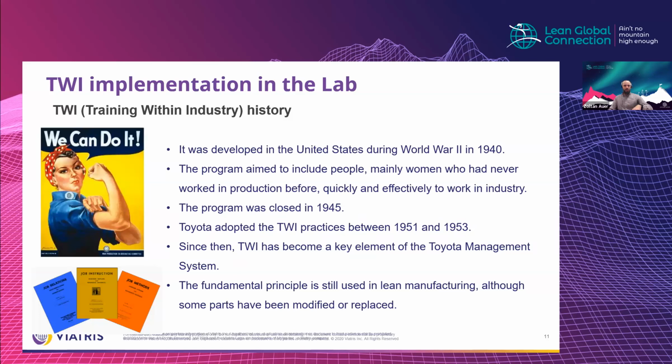The TWI program consists of 3 parts. The first one is job relations, which provides practical experience for leaders on how to improve team performance and collaboration. The second one is job methods, which assists workplace leaders in simplifying and improving the execution of the task. And the best known is job instruction, which is widely used nowadays and provides leaders with practical experience in teaching someone new work processes. The method guides the employee through task mastery in a simple and really structured manner.